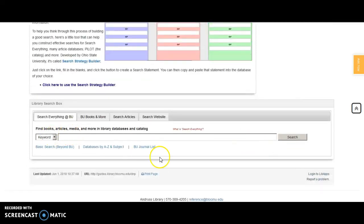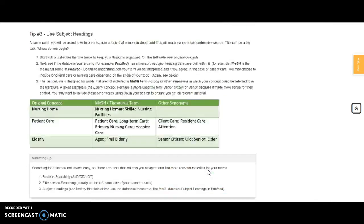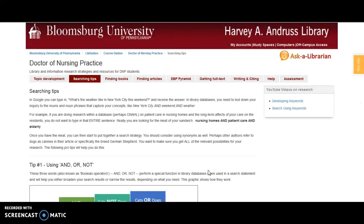Okay, there is a library search box at the bottom of this page as well, and some other resources you may want to check out.